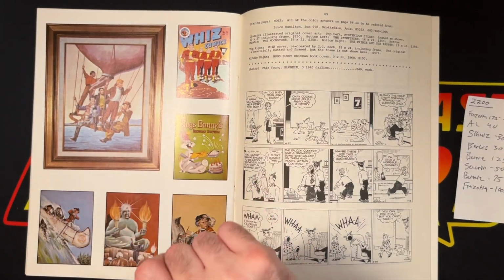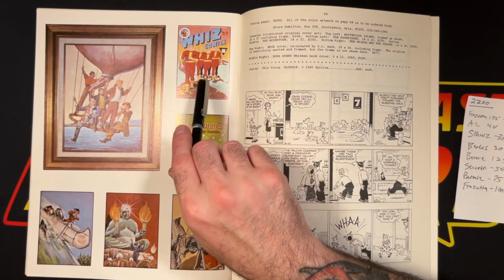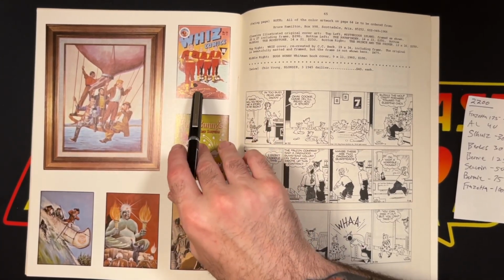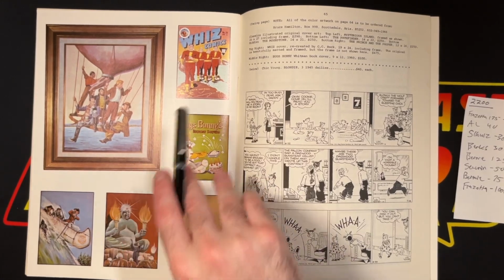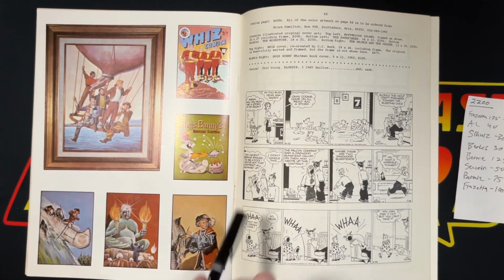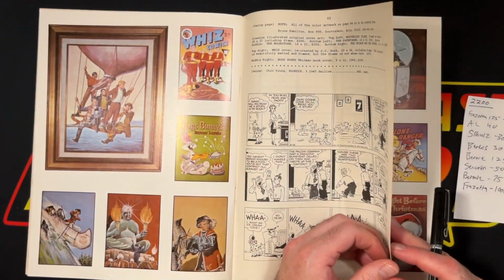Classics Illustrated original covers. The Whiz Comics was recreated by C.C. Beck, 19 by 24, including frame. The original is beautifully matted in front, but the frame is not shown here. $4.75. I'd buy that for Eric Larsen. Bugs Bunny Whitman book cover. Chick Young Blondie stuff on here. Still got 135, so we'll see.